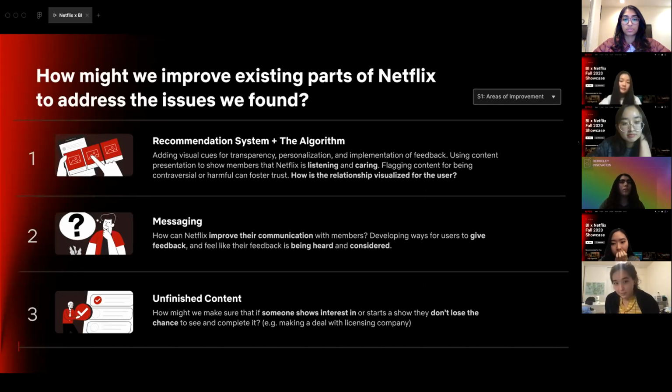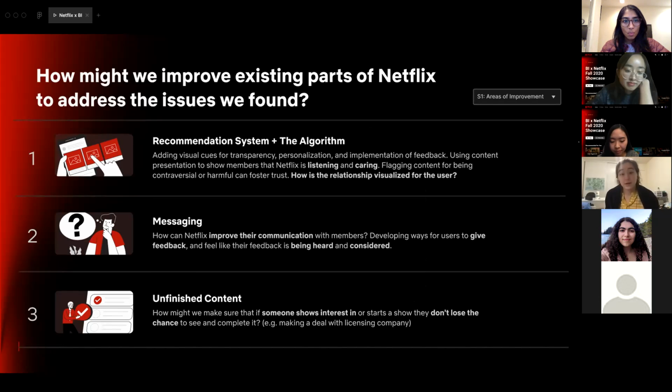So given all this information, how might we improve existing parts of Netflix to address the issues we found? So one major part of this is the recommendation system, the algorithm, and how content is presented. We know already that personalization and the recommendations represent the relationship users have with Netflix, and they use it as a measure for how good their relationship is. So using content presentation to show members that Netflix is actually listening and caring to them, flagging content for being controversial and harmful can foster that trust between the user and Netflix. In general, adding visual cues for transparency, personalization, and the implementation of feedback will strengthen that relationship.